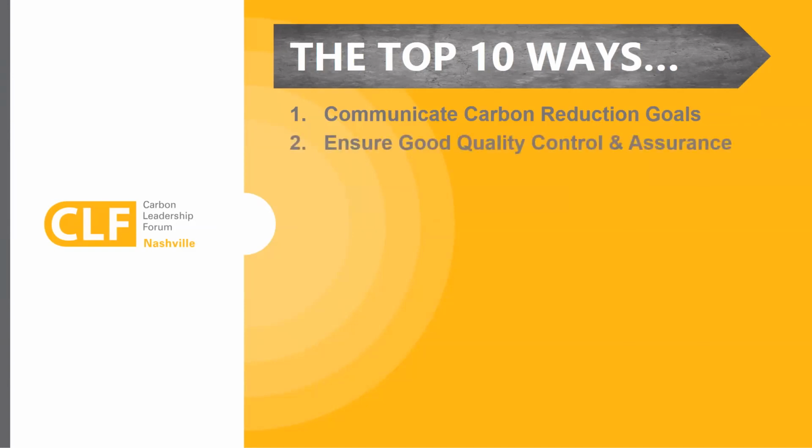The second one is to ensure good quality control and assurance. Now, I can't speak enough about them, but one of the things you want to do is to require your producers to adhere to design standards and to avoid the over-design or overuse of cement. Adhere strictly to ACI and ASTM design standards, especially for storing and testing of project samples, and then require your provider plants and personnel to be ACI certified.